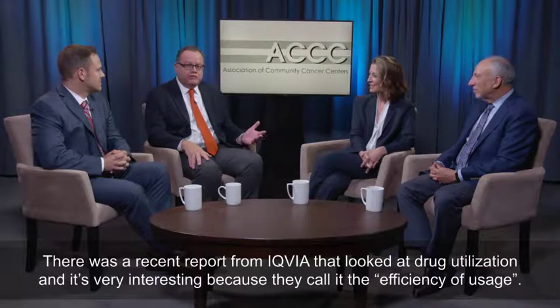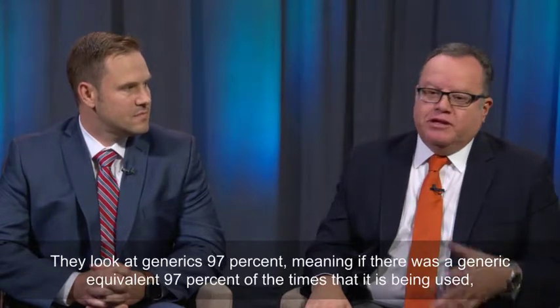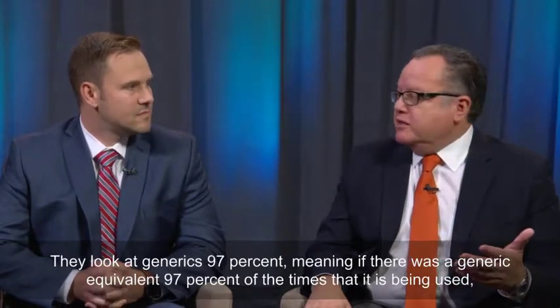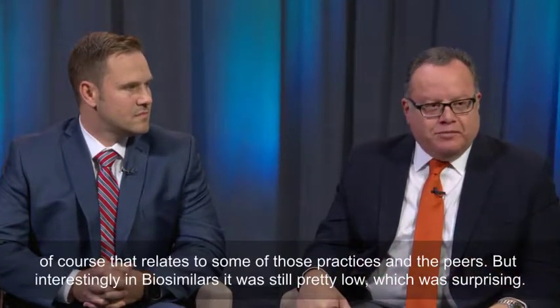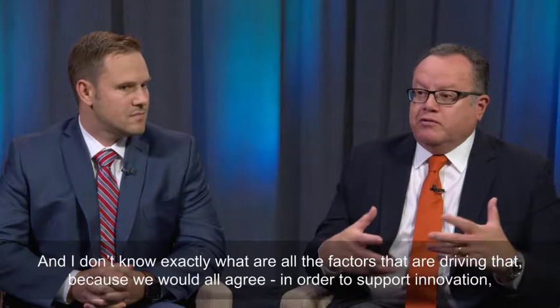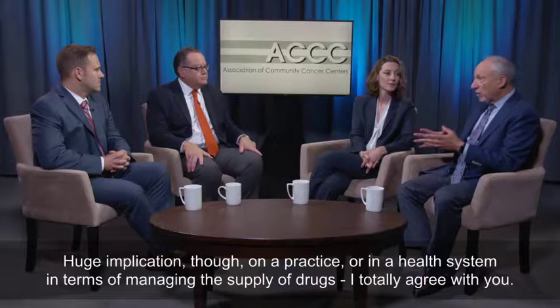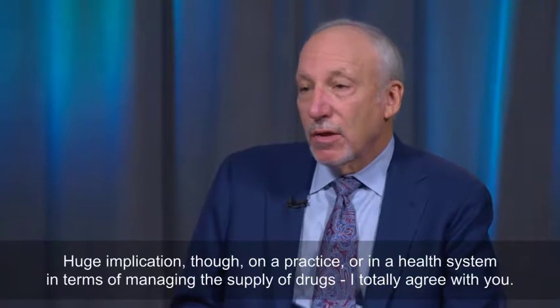There was a recent report from IQVIA that looked at drug utilization, and it's very interesting because they call it the efficiency of usage. So they look at generics, 97%, meaning if there was a generic equivalent, 97% of the times that is being used. Of course, that relates to some of these practices and the payers. But interestingly, the rate for biosimilars was still pretty low, which was surprising. And I don't know exactly what all the factors driving that are, because we would all agree, in order to support innovation, we have to be ready to allow and support the transition towards the biosimilar, towards the generic market and all those things. Huge implication, though, on a practice or in a health system in terms of managing the supply of drugs.